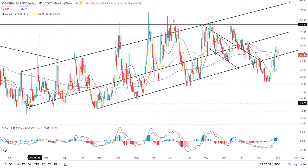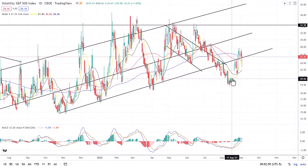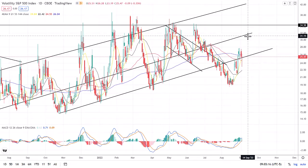Next up, let's talk about the VIX. The VIX has been on this ascending pattern here for a little bit. Then we did get a breakdown below those lows, which was that big move higher that we saw across the major indices. Since then, we've pushed back above that support line, and we did retest it, it looks like, and it seems like we're going to go higher, at least over the short term.